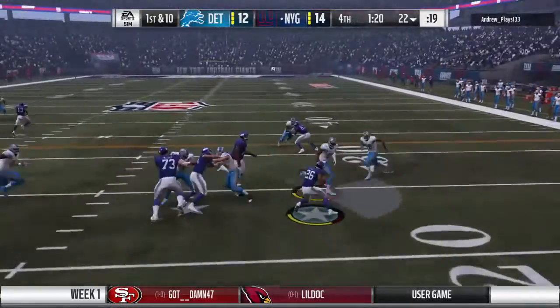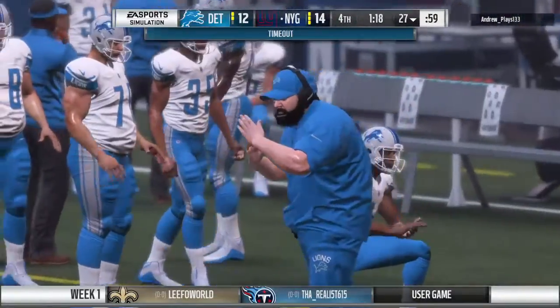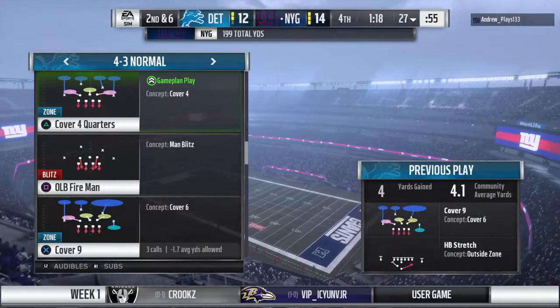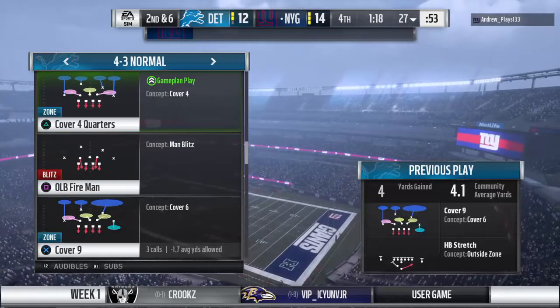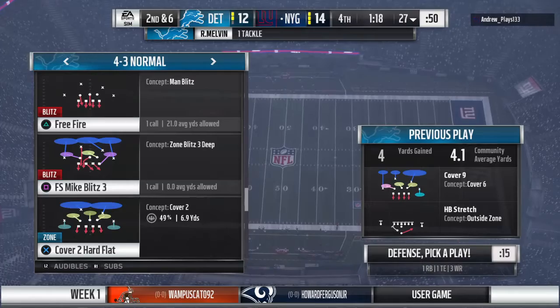A handoff to Barkley. And he finds some space past the 25 to the 27. And now the Lions going to stop us momentarily as they call a timeout. As they'll talk things over prior to this upcoming 2nd down play.